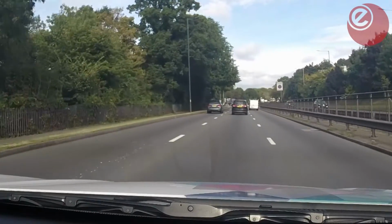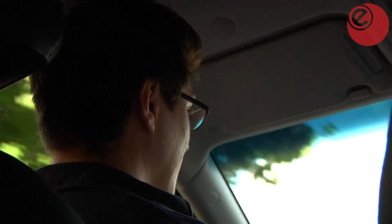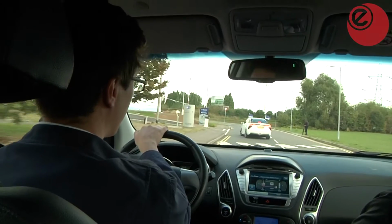That rollout is all that's needed to get more hydrogen cars on the road. As someone who enjoyed driving a hydrogen car around today, I hope that comes sooner rather than later.